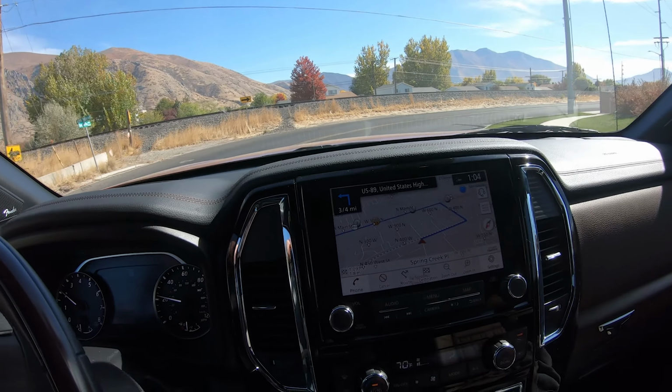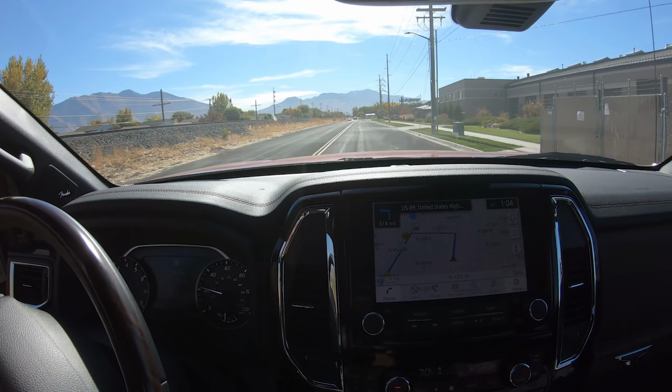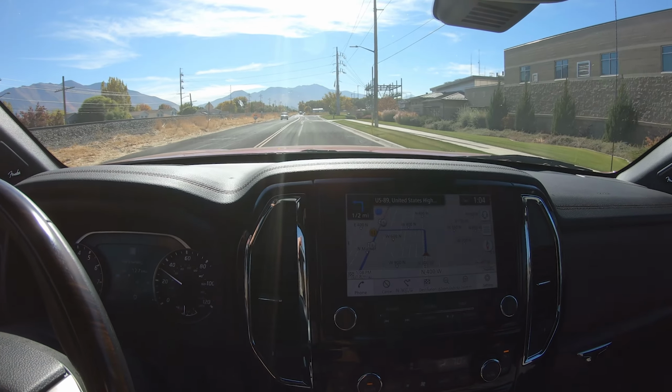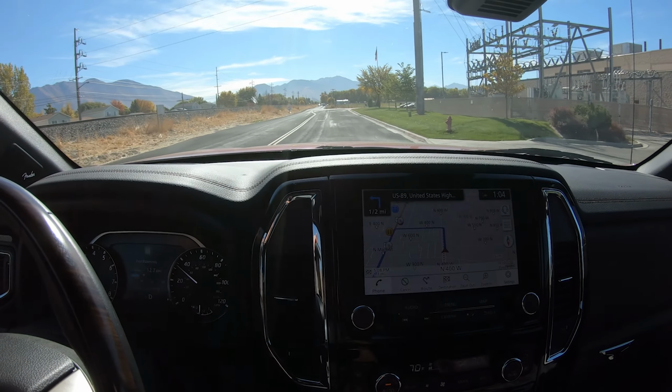But overall, it is a more stable, solid truck than the half tons are, and I have not driven the Ford F-150 in its max tow rating of 13,000, whatever it is right now. It might be just as stable as this, but like I said, I haven't had a chance to drive with that particular setup.